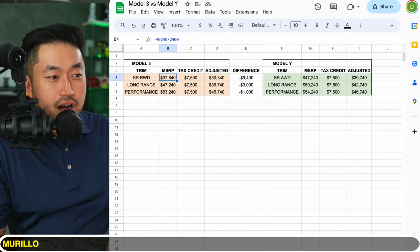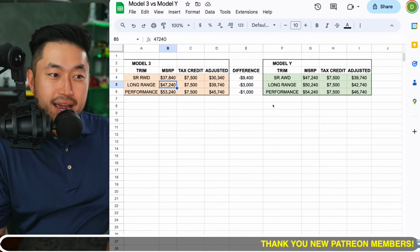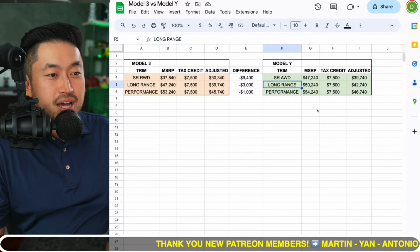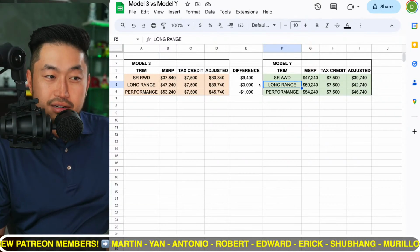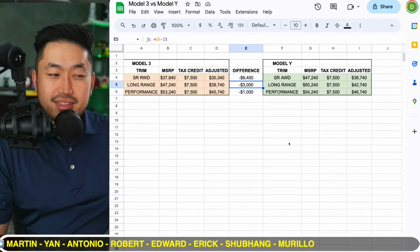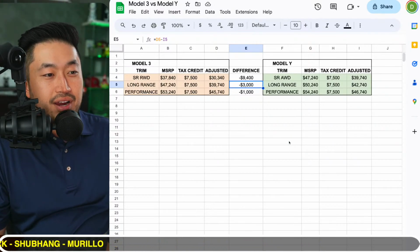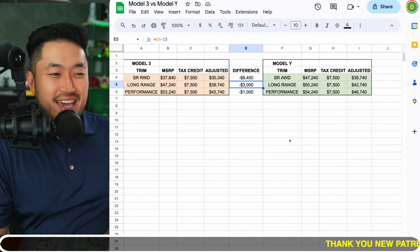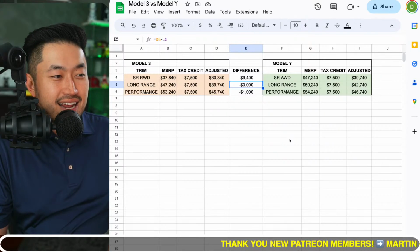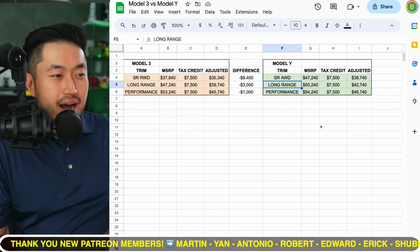And then taking a look at the long range, you can see the spread right here on the screen. Of course, long range in inventory has a $500 discount, and the long range Model Y also has a $500 discount. But here's the pricing spread. It's only a $3,000 difference between the Model 3 long range and the Model Y long range. That is certainly more palatable to me. That's like an 8%, 9% difference at the end of the day. And so I think I would go 100% for the Model Y long range.